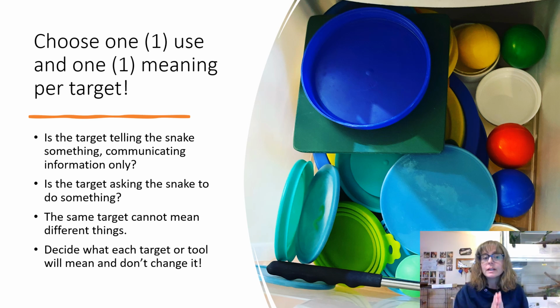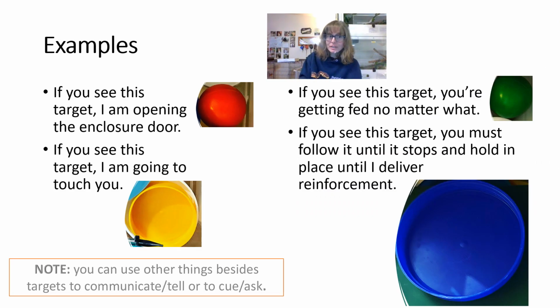The same target cannot mean different things, so you decide what each target or tool will mean and don't change it. Here are some examples. If you see this red target, I am opening your enclosure door.